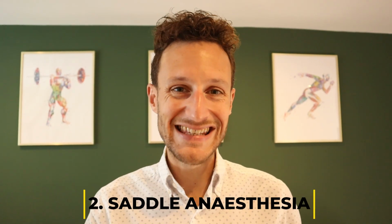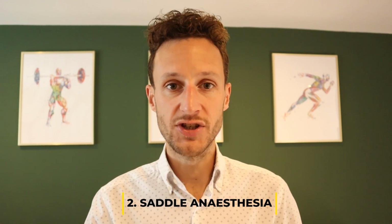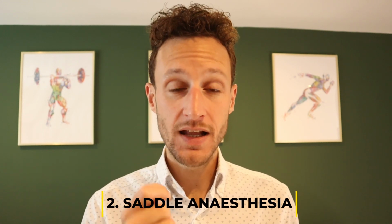The next symptom that you need to be aware of is saddle anesthesia. You may see it referred to online. That basically means numbness or reduced sensation in your private parts. Okay, so the saddle area is anywhere that would be in contact with the bike saddle when you sat on it. So if you have any reduced sensation or numbness in that area, then you need to take that seriously.